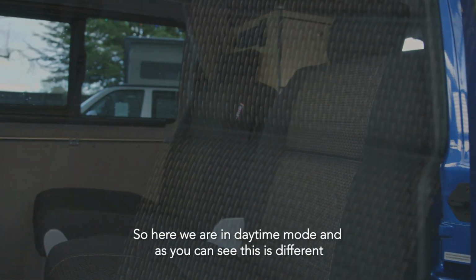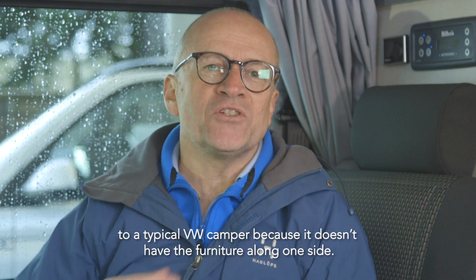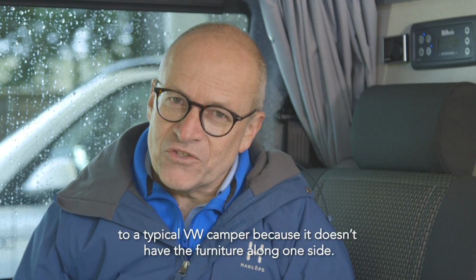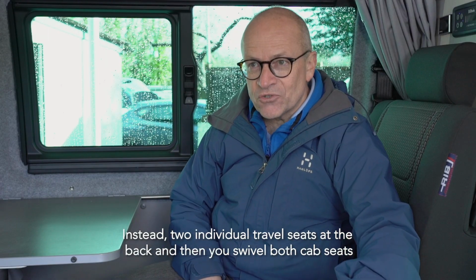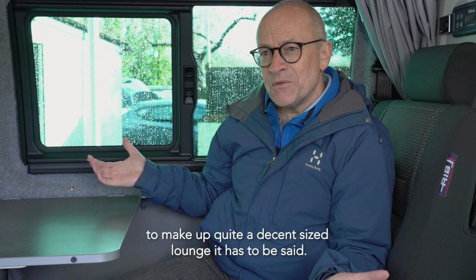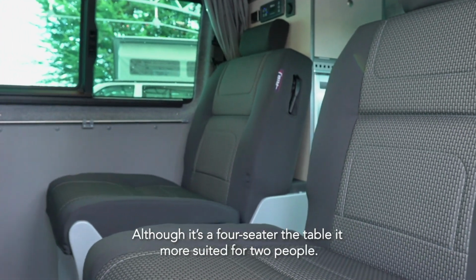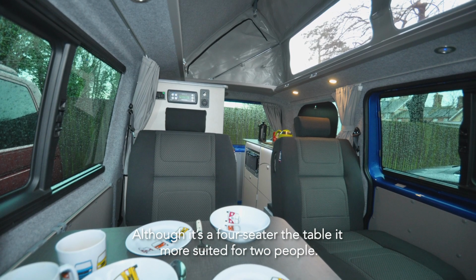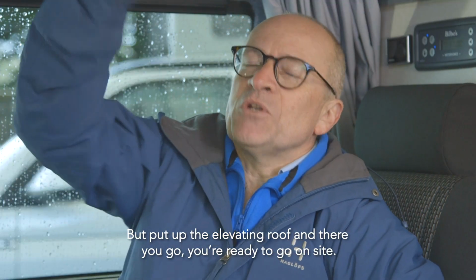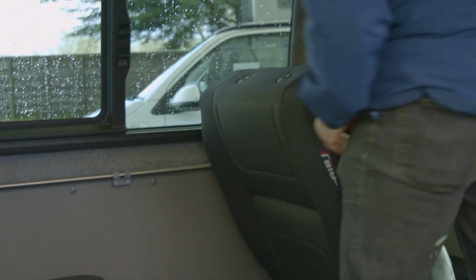So here we are in daytime mode, and as you can see, this is different to a typical VW camper because it doesn't have the furniture along one side. Instead, two individual travel seats at the back, and then you swivel both cab seats to make up quite a decent sized lounge, it has to be said. Although it's a four-seater, the table is more suited for two people, but put up the elevating roof and there you go, you're ready to go on site.